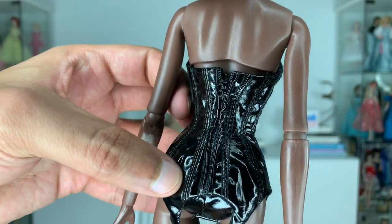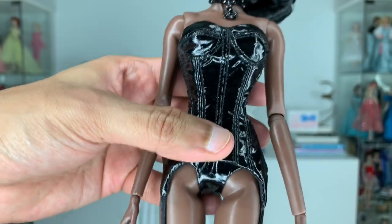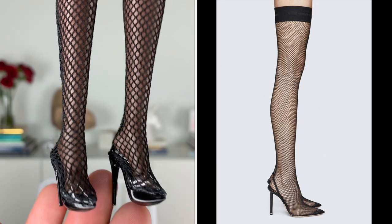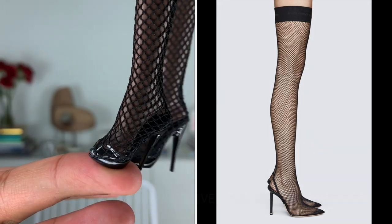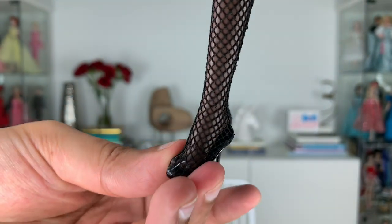There's a zipper here in the back. There are her garter clips from the back. They are just exquisite. And here are the boots in their entirety. I mean, how freaking chic, right? There is a little clear toe box portion that we can't really see, but that's what's holding her little toes in place.